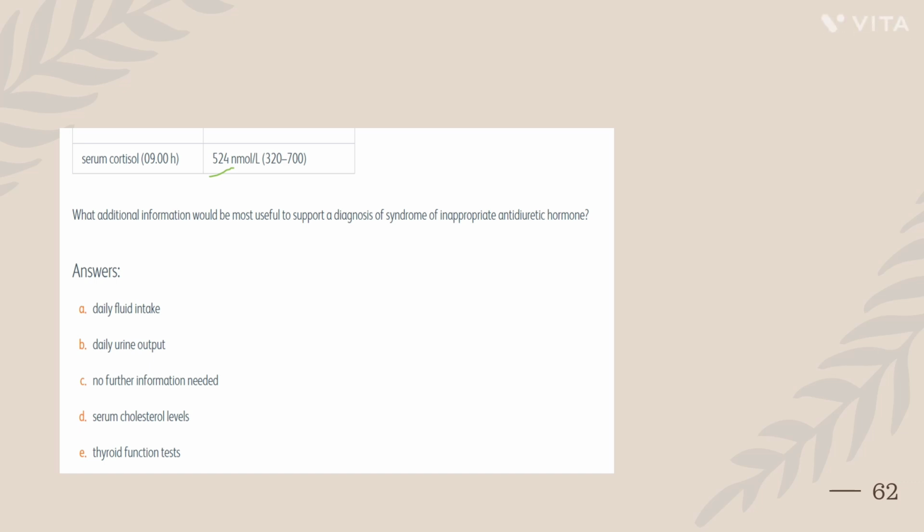So, syndrome of inappropriate ADH secretion. There is increased loss of sodium in the urine, and there is increased secretion of ADH also. Others are normal, cortisol is normal, and urinary sodium was high. So what is the next information that you need to support SIADH?